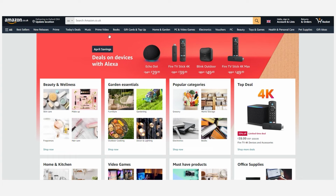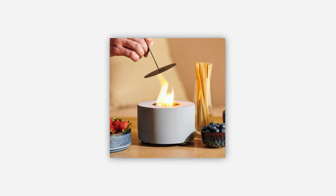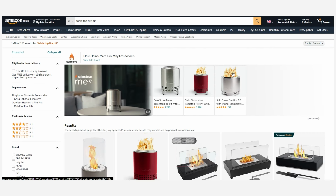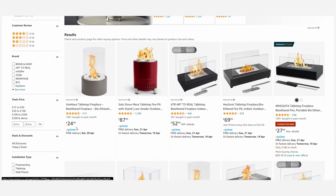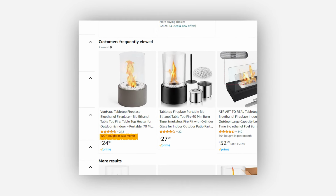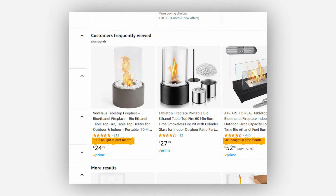So what you simply want to do, there are multiple ways you can do it, but the simplest way is go on Amazon, type in your product name. Let's say the product you are selling is a tabletop fire pit. All you're going to do is go on Amazon, type in tabletop fire pit, and you want to see that there are other sellers selling this exact same product and it's getting some sales. Now, Amazon recently has launched this new little feature where you can see it says 300 sold in the last month, 100 sold in the last month, which tells you that this product is selling on Amazon. So that's the first thing you want to do.